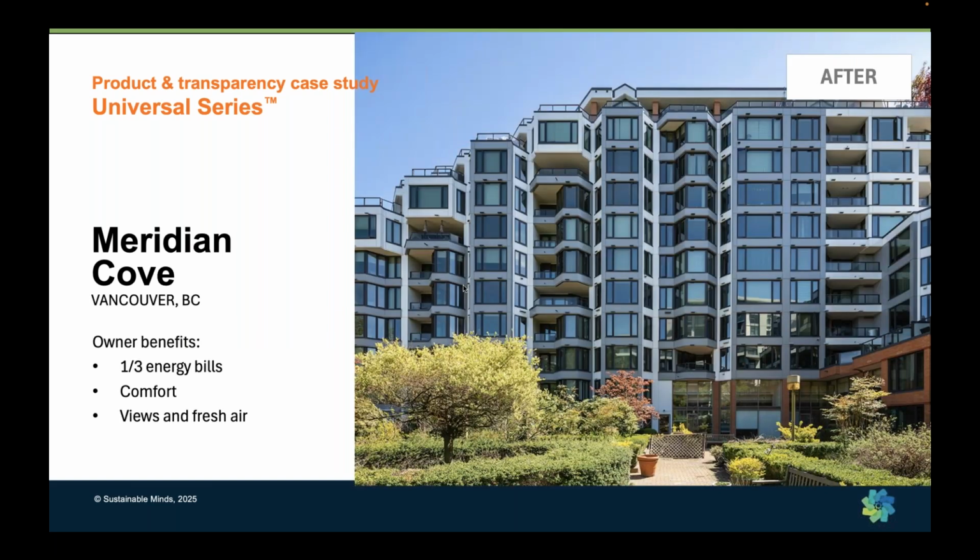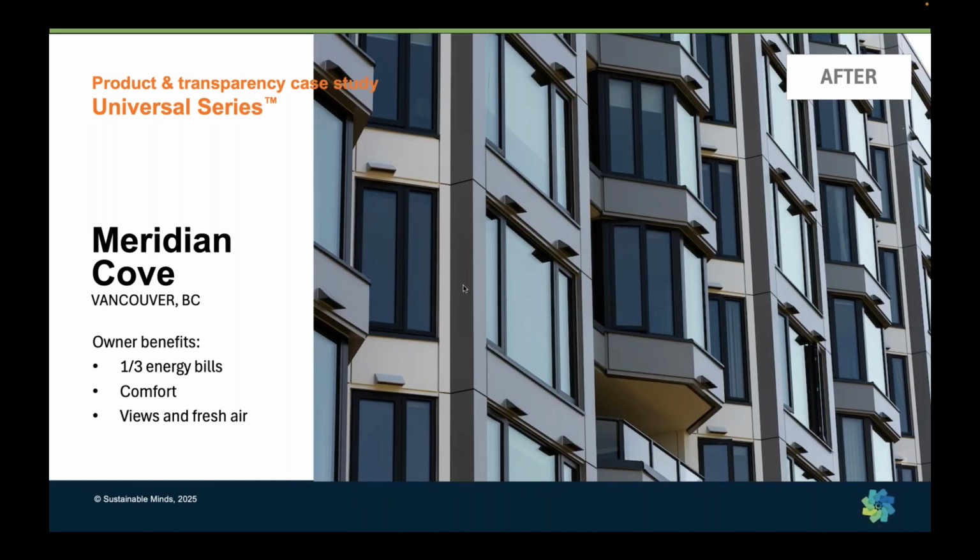So, upgrade to a fiberglass window system. Not only were the occupants reporting that their energy bills were cut down by 2/3, so 1/3 of the energy before, but massively increased comfort. Occupants are able to sit next to those windows and say, it's the first time I've actually been able to sit next to my windows. Reduced sound due to the higher performance glazing as well. And the structural ability of the fiberglass system enabled all of those extra mullions to be removed in the design. So improved views, larger openers for more fresh air.